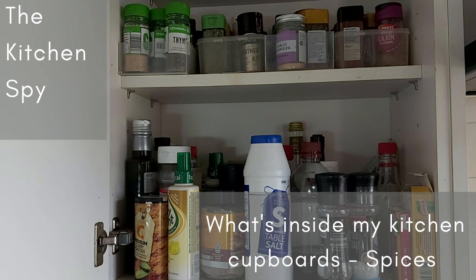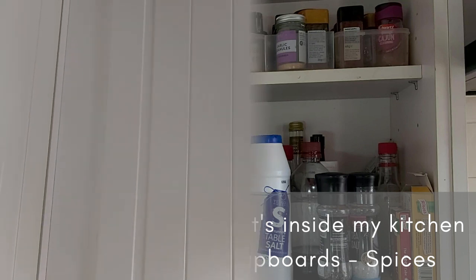If you're going to be bored looking at herbs and spices, then I suggest you look away now. So I'm going to do the spice cupboard first of all, and then I'll move on to the other cupboards on some different videos if people want me to do that. Okay, so let's have a look inside the cupboard.